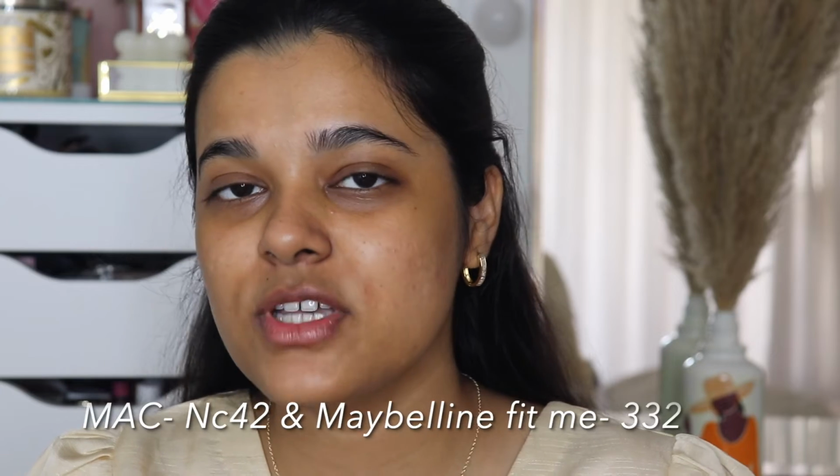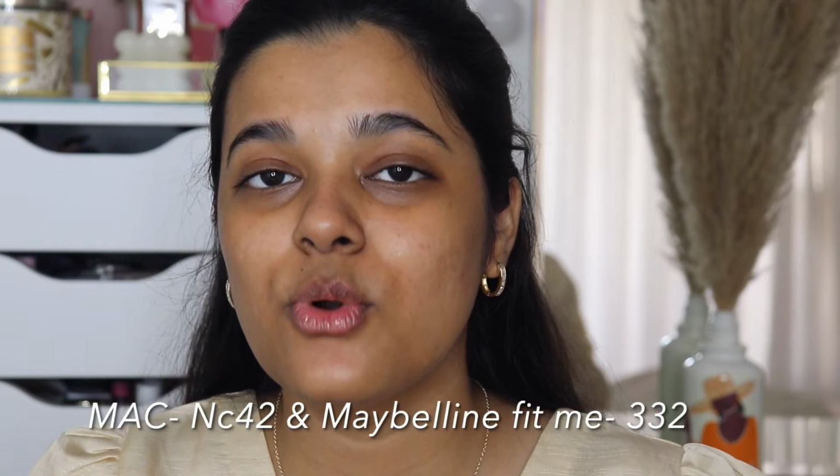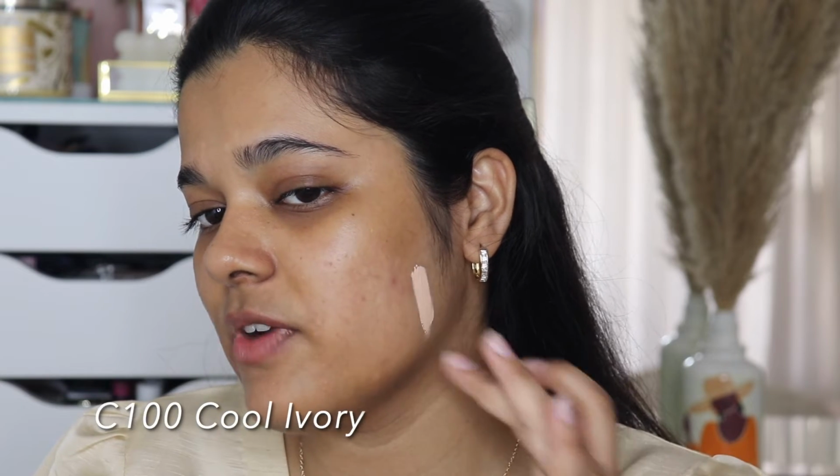Now for a reference, I'm in the shade NC42 in the MAC Studio Fix foundation, and I'm in the shade 332 Golden Caramel in the Maybelline Fit Me foundation. Also in the Lakme 925 foundation, I'm in the shade W320. This is like an exact match for my skin tone, even more than the Maybelline Fit Me. I think this one matches me really well. So this is how the lightest shade from this foundation range looks like. It is actually pretty light, and I'm actually curious to see which is the darkest shade. Is it even dark enough?